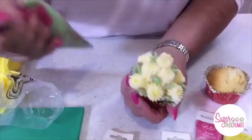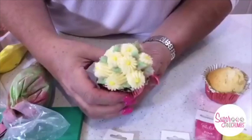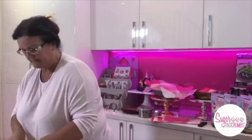Yeah, so that's the daisy one there. Just press the foil back up. I'm going to put that one on there. We'll go back to do the lotus flower for those who missed it before.